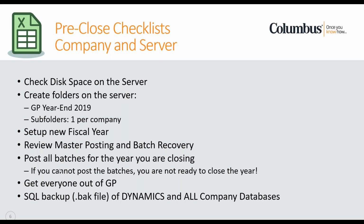Now, we'll tell you to make a backup between every step. You don't necessarily have to make one in between every step, but at least make sure you have a really good backup before you start, and then maybe before you close the general ledger. And I'll talk about that again as we go through.